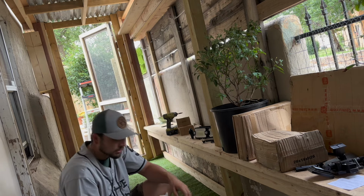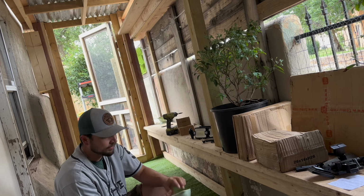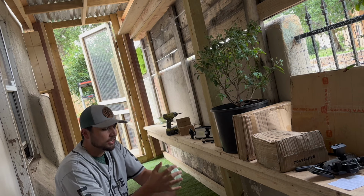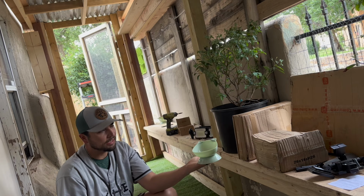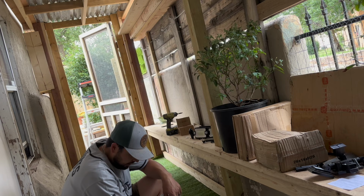Let's see. We got some kitty cat bowls. We actually have one set up right over there. But that goes just like so. Looks like a cat and it is a food or water bowl. So all set up. We got plenty of goodies in here.